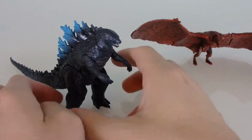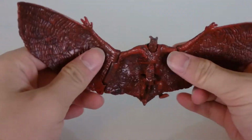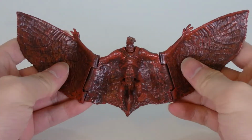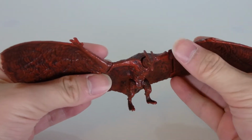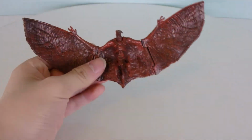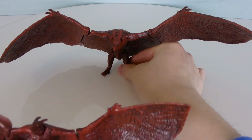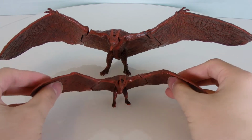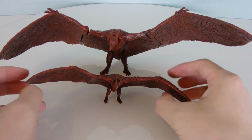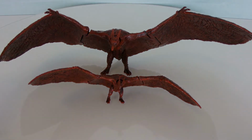I like it. So let me remove Godzilla for a second, because I want to now show you the other monster in the set, of course, which is Rodan. Of course, this is the much smaller version. We've got the 6-inch figure, which, speaking of which, let me just pull him out right here. Here's the 6-inch, and here's the smaller one. So yeah, that's a reasonable size difference, you know?